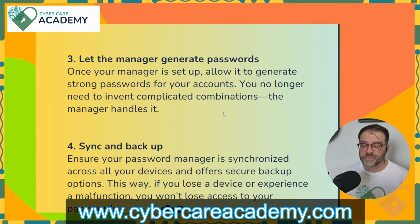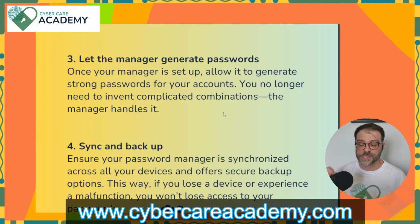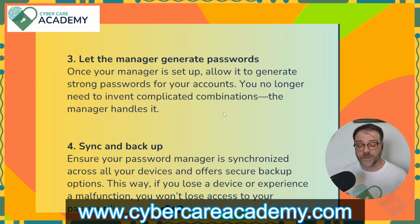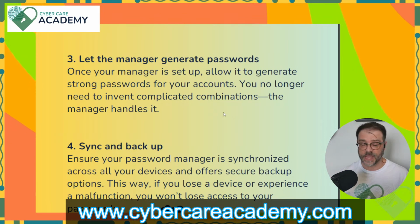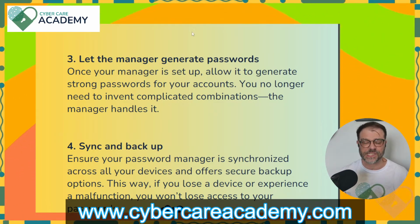And then let the manager generate passwords. Once your manager is set up, allow it to generate strong passwords for your accounts. You no longer need to invent complicated combinations. The manager handles it for you. And you can have a different password for each of your accounts. And that's the best way to do it.